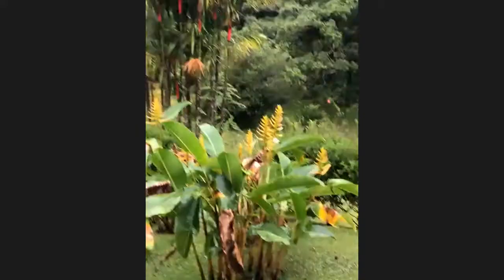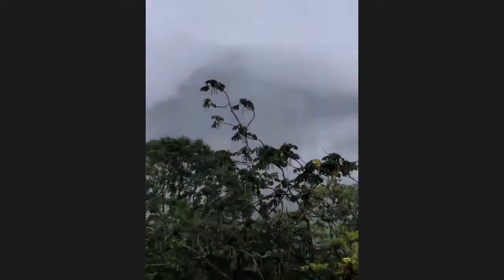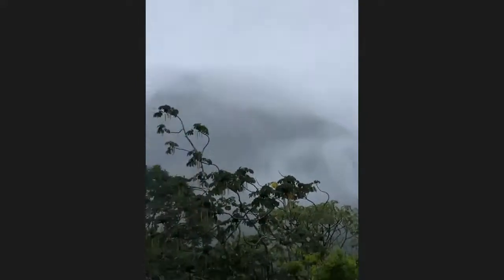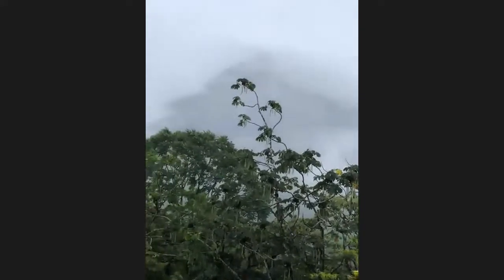Oops, something just flew across right there. The volcano is clearing up, you see? Oh, great. Almost. We can get all the way to the top. Yeah, hopefully by the end of the tour or sooner.